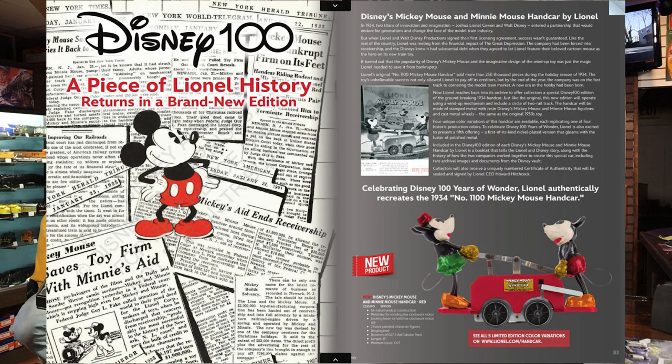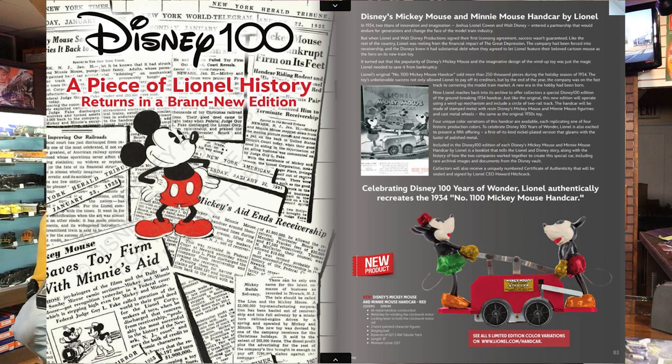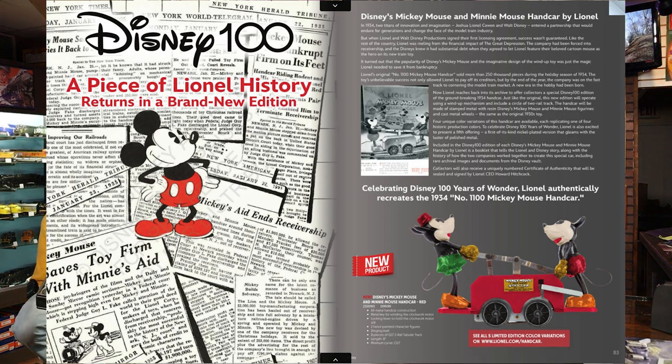Then one of our favorite things in this whole book, and I think everyone in our family has already said they want one, it's their definite pre-order item, is this Mickey Mouse hand car, which I think is awesome. It's based on the original wind-up, which this one will be, with a two-rail circle of track. And for $199, I don't think it's a bad price. It's something that most people can afford for a nice little piece.